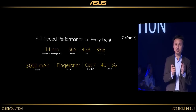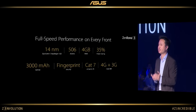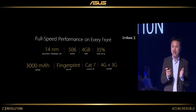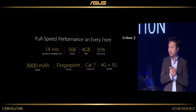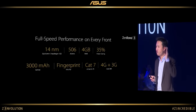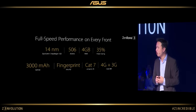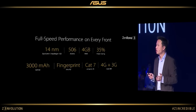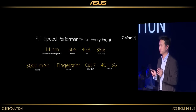Its elegant beauty wields monstrous power. Zenfone 3 has the latest Snapdragon 625 processors, up to 4GB of RAM, and the desktop-grade Adreno 506 graphic performance. Zenfone 3's processor also has the revolutionary 14-nanometer FinFET transistors with 35% power saving. Not to say, with the fast fingerprint, 300 megabit per second LTE, and the reversible USB Type-C.